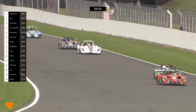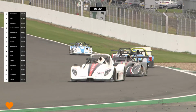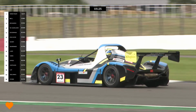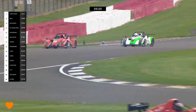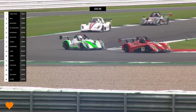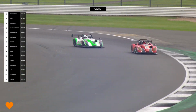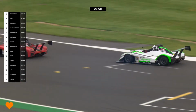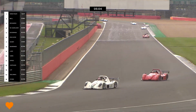Sapolsky looking in the mirrors, weaving round to try and break the tow on James Lay, who is just confident enough at the moment to sit right behind the race leading car in the SR1 Cup and see whether an opportunity presents itself to take up the lead of the class. He'll also be conscious that they've got some of the quicker cars in the Radical Challenge Championship about to try and work their way past them. So out of Club Corner onto the Hamilton Straight they thread their way. This is, what, lap number 7 that they're on at the moment.